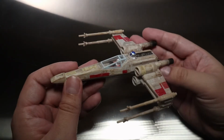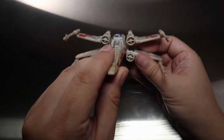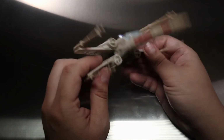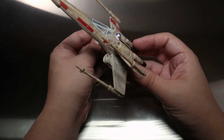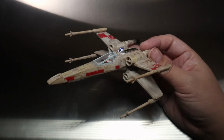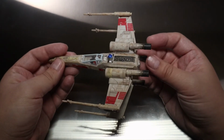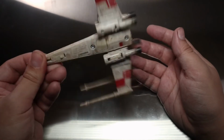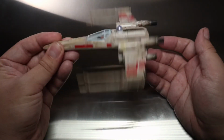And as for the S-foils, they do open up really nice. You can just push these together, and then we have them opened right there, and they look great. There is detail on the inside of it, which is really good, and the weathering continues on the inside, which is definitely good, because some companies may be like, oh, that's underneath, we're not going to paint it, but they went ahead and did it, which is great. Yeah, they lock into place. They're not going to just close on you, and if you close them up, they're not just going to open on you.